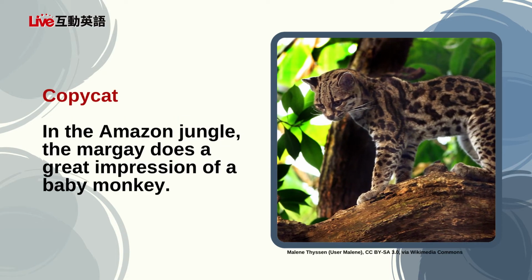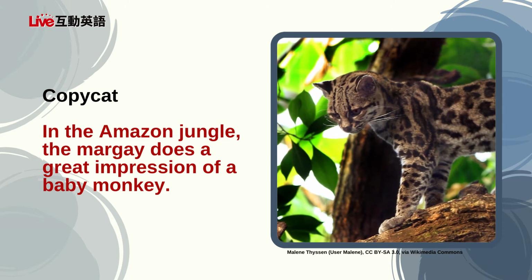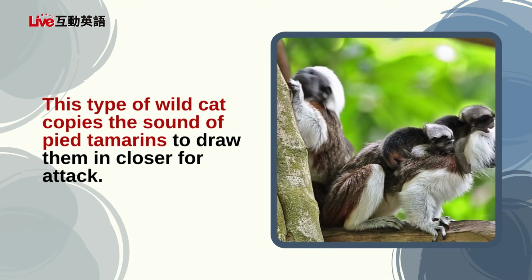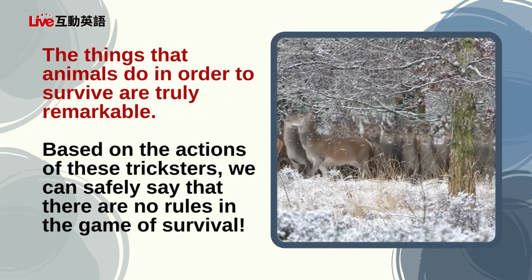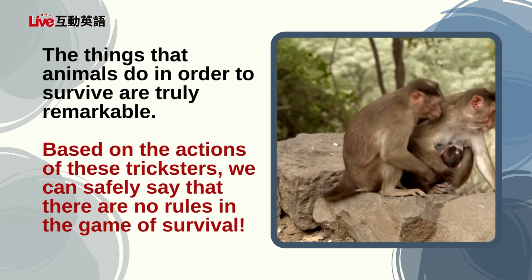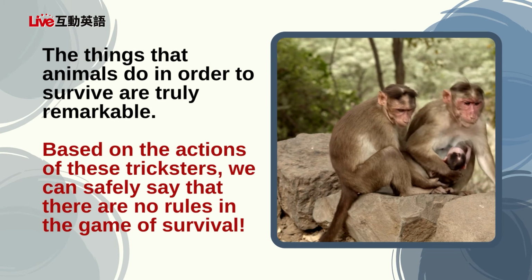Copycat. In the Amazon jungle, the margay does a great impression of a baby monkey. This type of wild cat copies the sound of pied tamarins to draw them in closer for attack. The things that animals do in order to survive are truly remarkable. Based on the actions of these tricksters, we can safely say that there are no rules in the game of survival.